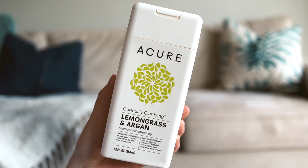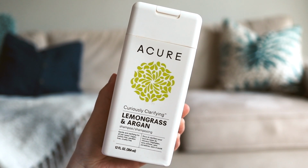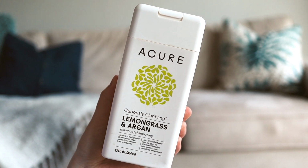Another beauty favorite that I've purchased multiple times in the last year is the Acure Curiously Clarifying Lemongrass and Argan Shampoo. This has become one of my all-time favorite shampoos. I know this brand is sold at quite a few places these days, but I get mine at Whole Foods.